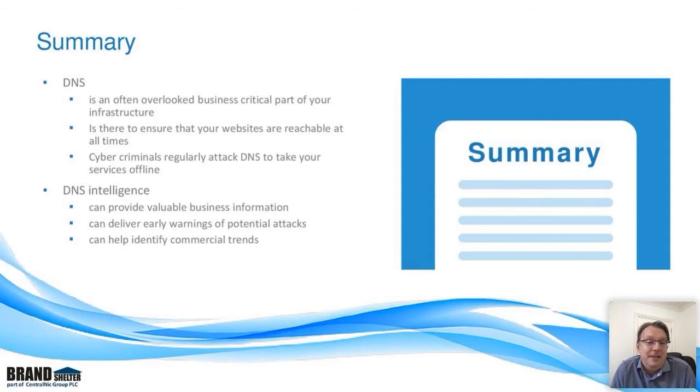The other thing to note is that cyber criminals regularly attack the DNS, trying to take your services offline. This is done either by organized criminal gangs, sometimes nation state attacks have been known to happen through the DNS, as well as script kiddies who basically download an app onto their computer, network together, and run a script that launches a DDoS attack, for example.